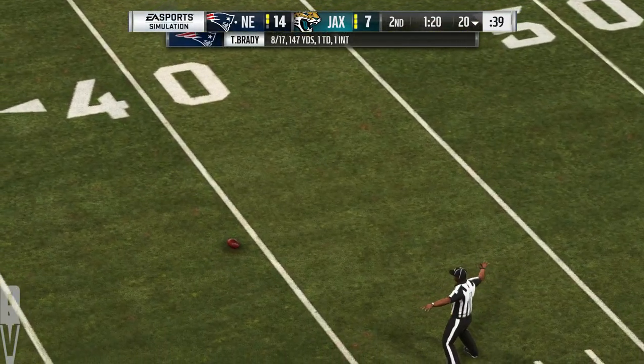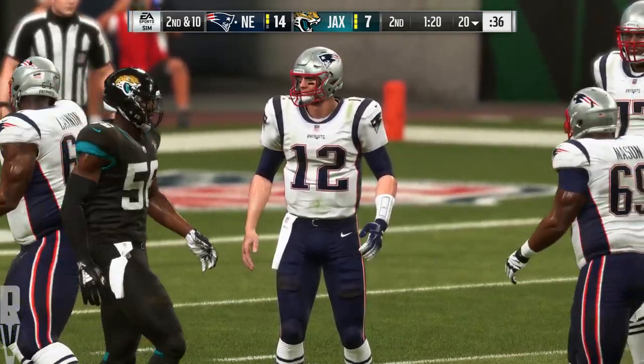We'll see how they attack him here. Toward the center of the field, but it's incomplete. That throw by Brady, incomplete.